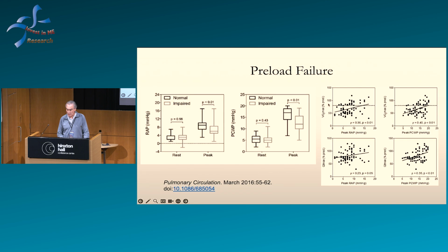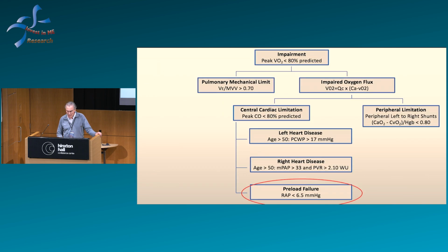And when we attempted to regress that VO2 max or peak against filling pressures, there was a relationship. The lower the filling pressure, failure to prime the pump, the lower the VO2 peak, and the root cause was a low cardiac output. So we deemed this preload failure, and in retrospect, we went back and asked more questions, and many of them met the IOM criteria at the time for ME/CFS. So this is how we get into this business. So this is where they land in this bucket. They have mildly impaired VO2 peaks, and they end up with this and none of these other things.